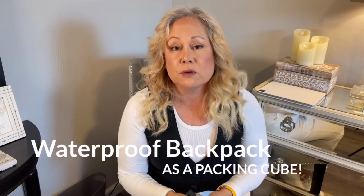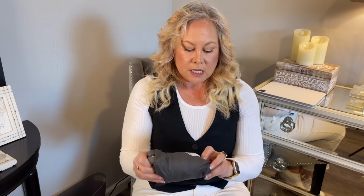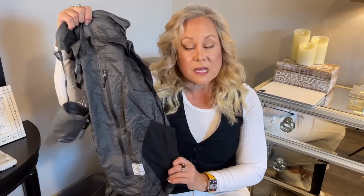I knew I would be doing some day hiking, so I wanted to bring a backpack, which, obviously would take up a lot of room. This little backpack right here will unfold into a nice little ultralight day pack, and inside of this, I'll put all of my hiking clothes.